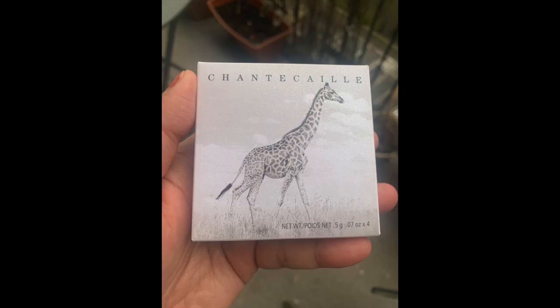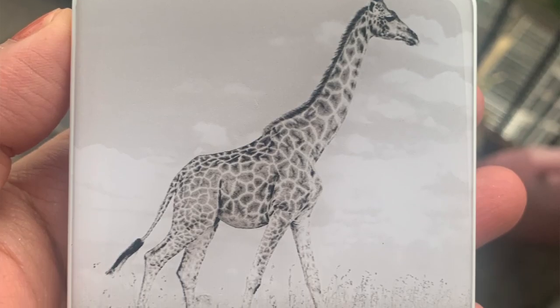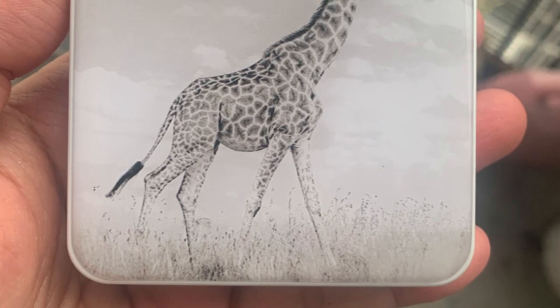And then inside you also get a leaflet. Giraffe populations have declined nearly 30% in 30 years. And then you get a little leaflet which has a picture of giraffes on it. So I really love that as a consumer, you not only get this beautiful product, but you also get knowledge of what is going on in the world and what is happening with our animals and our species. And it's just really, really different and unique. And that's why I love Chantecaille. They have a voice as well as just providing beauty. And I really like that about them.